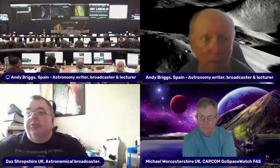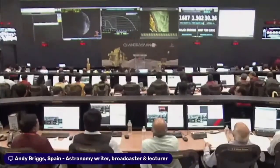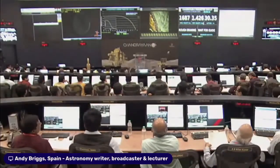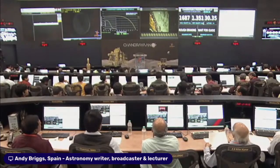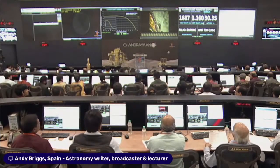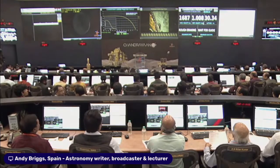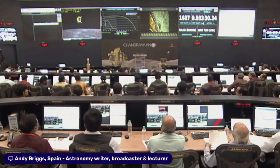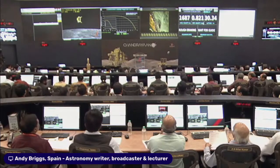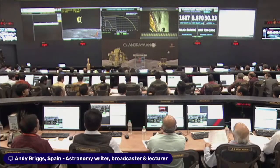So here we are, just a few minutes now before the landing. As you can see, mission control there in India. I can see figures on a screen there, but I'm not quite sure what they represent. They've almost looked as though they've got a camera pointed at the moon. One of the screens there, in the middle. It looks like there's a camera pointed at the moon.